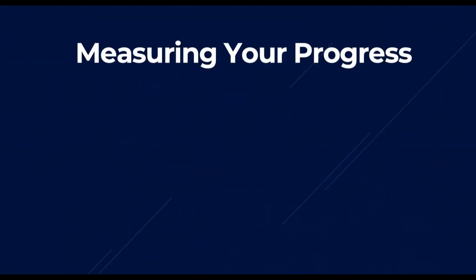Measuring your progress. In this section, I'll be showing you how you can keep track of all of the backlinks you build. This is really important as each month you are going to be building more and more backlinks to your website, and it's going to be very easy for you to get confused and lose track of exactly what you are doing if you are not keeping track of all of the backlinks that you build.